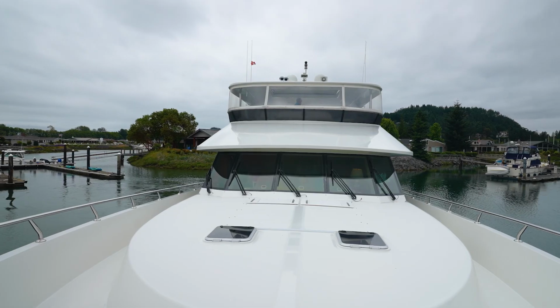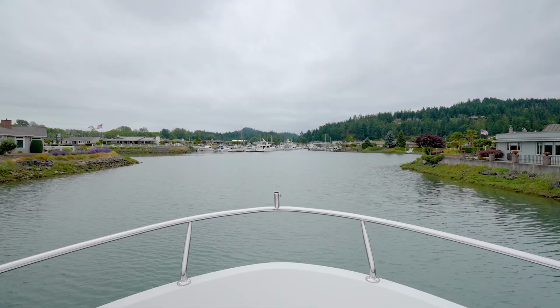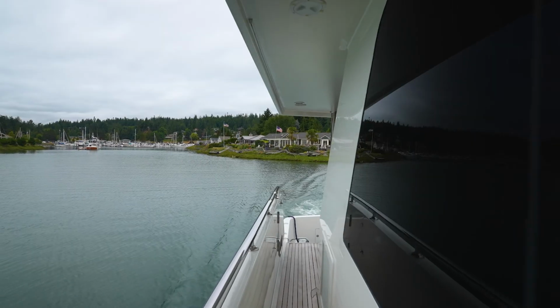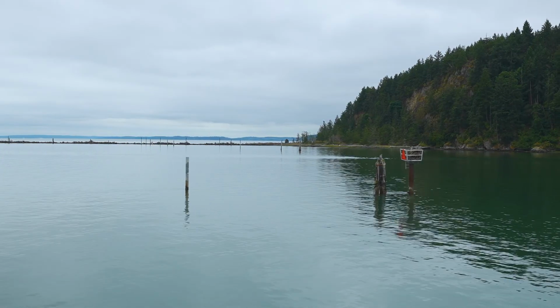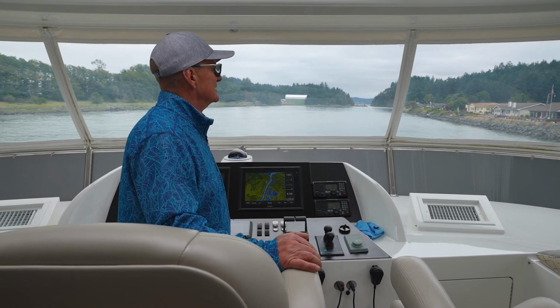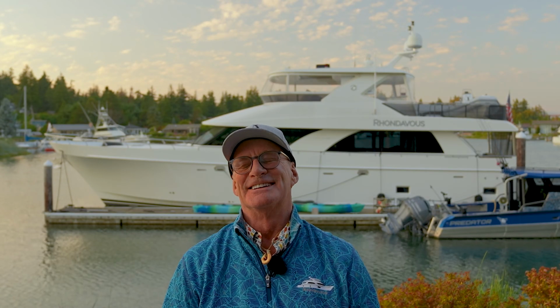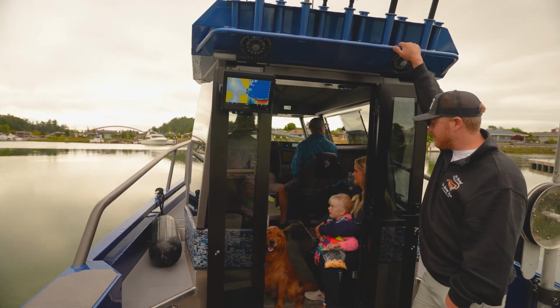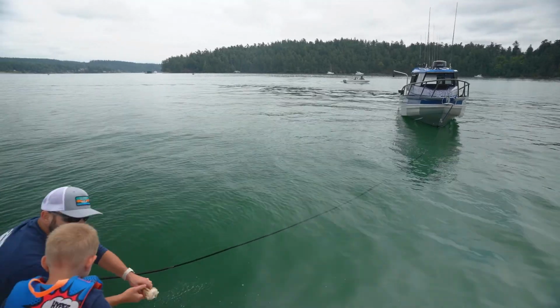So the Rhondavous, it's pretty much our floating home, and it works really good for us because it's a home that gets to move around. We like to do that. So we move around from place to place, island to island, adventure to adventure, and we've got an extended family. We've got 3 adult children. They're not children, they're kids. They're not kids, they're adults. Anyway, our children have children, and so it's an extended family that we get to enjoy this boat with.